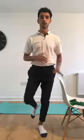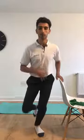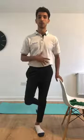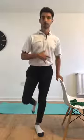Again, you can do this on a single leg action and just do a mini single leg squat. I'm just going to hold the chair for balance, but we just come down and back up. So all my body weight is then going through the right side. Very nice exercise for proprioception, so your balance, for your knee strength and knee control, because what we don't want to see is your knee dropping in sideways like this. We want to keep it nice and straight over our toes. So again, you don't want to see this action, you want to see this action.